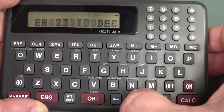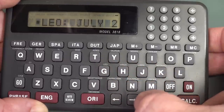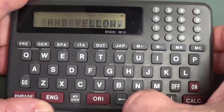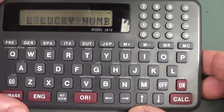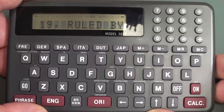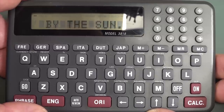Is that all it tells you? Doesn't it give you your daily horoscope or something? Zodiac sign. Leo. That's it. And there's people that still believe this bullshit. Unbelievable, but people believe religion too. Special lucky numbers. Oh, we got our special lucky numbers. Here we go. 19. That's it. It's our special lucky number. Ruled by the... delusion. Ruled by the sun.